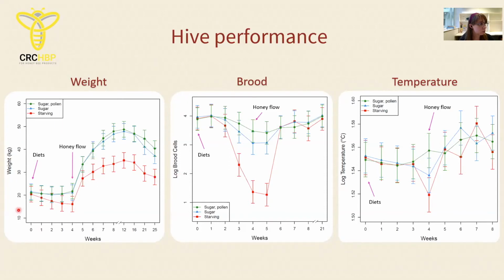For example, for weight, we can see here that the red group is the starving group. And it's obvious how between the 0 and the 4 week, the weight decreases in the starving group. But after we shift the bees and we get them to the recovery side, they never recovered the condition again. So after the 25 week, they were still struggling. For the brood, it's a similar story, but then they recover at the 6th week.